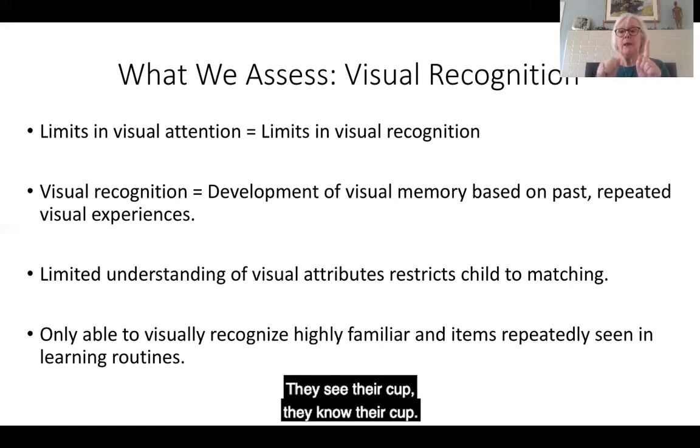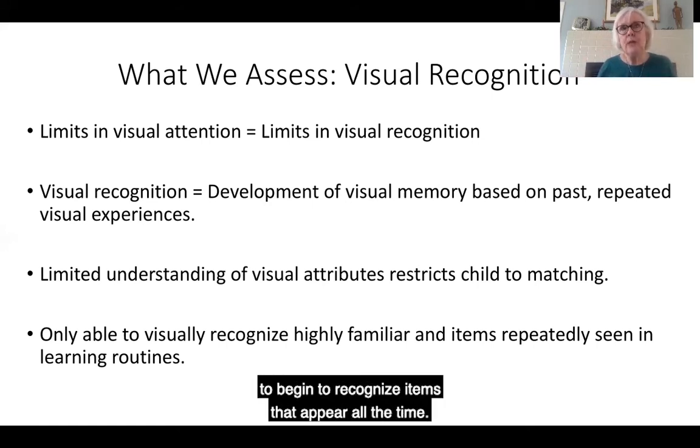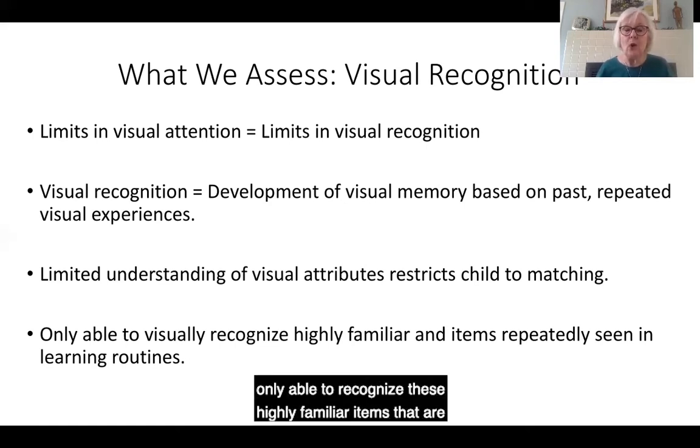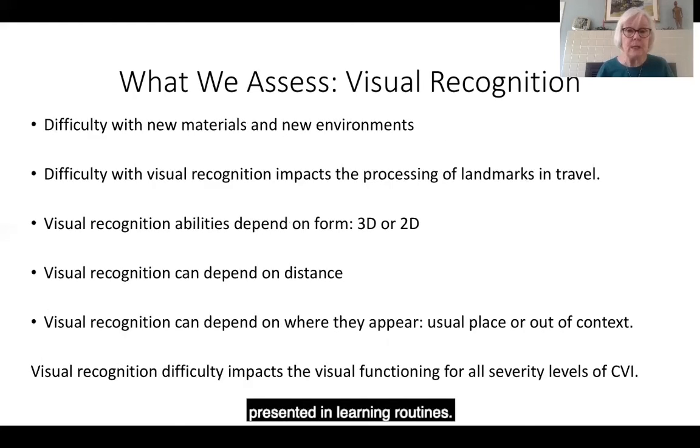They see their cup, they know their cup. It's a match. It's not this broader understanding of the visual attributes of that cup. It's just matching one image with the real thing in their world. And because of this, children tend to begin to recognize items that appear all the time. So their own cups, their own spoons, their favorite toys. Those are the items that foster that initial visual recognition, which is more matching. And because of that, children are really only able to recognize these highly familiar items that are presented in learning routines.